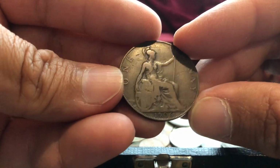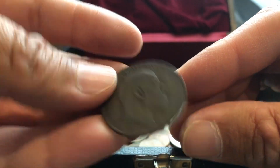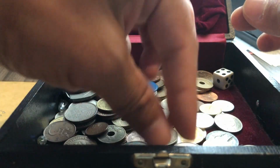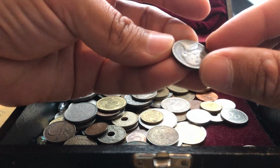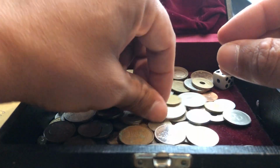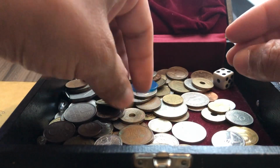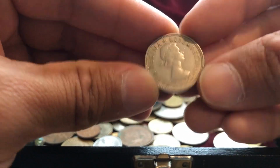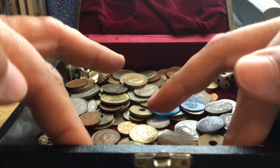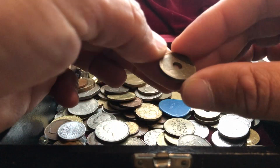Wow, this must be my oldest one, 1906. 1906 English penny. There's a few U.S. coins in here from the early part of last. No, this is a World War II era, 1944. More Canadian, German. I thought I had more Italian coins in here. Coins with holes in it.